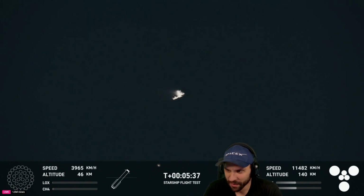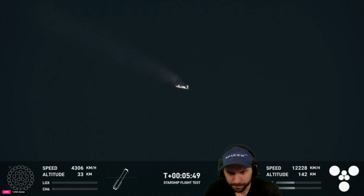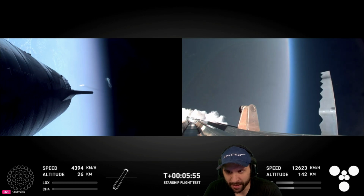The ship has separated from the booster. The booster is there on your screen. It is making its way back to the launch site. We are going to attempt the catch using the chopsticks. We did hear the confirmation that the command was sent to the tower. We are go for catch. Come on, baby.